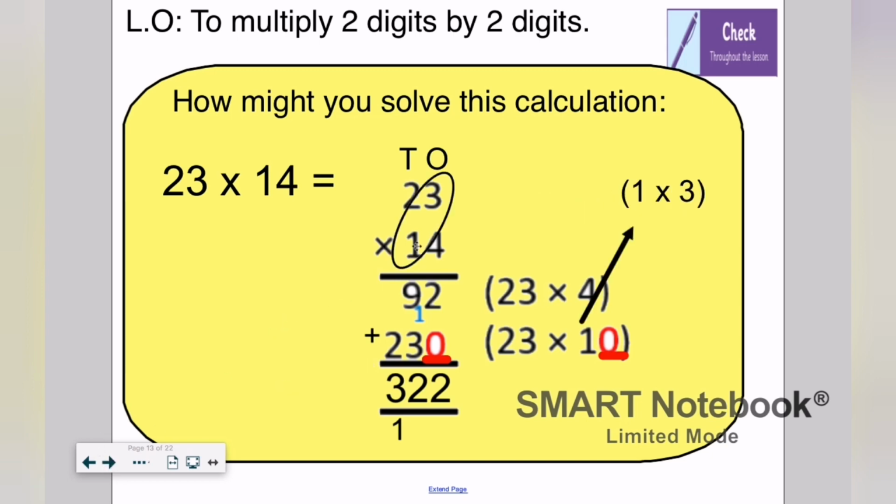Now I can do 1 multiplied by 3. Now I know this is 10 really here, but I'm going to say it's 1 for today because I have put my place value holder there already. And that would mean if I did 10 times 3, I'd get 30, and I'd put an extra 0 here, and again it would give me the incorrect answer. So we're going to do 1 times 3, which is 3, and as you can see I've placed it here.